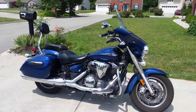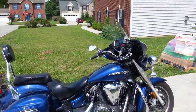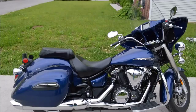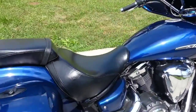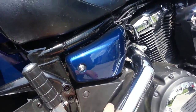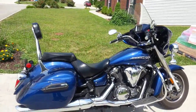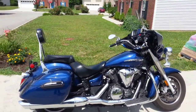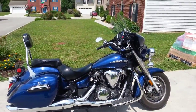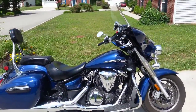After that, I added this painted to match fairing pieces. Originally, the inside of the fairing that faces the rider was that flat black color. I didn't like that. I wanted it to look more like a customized Harley or something like that. So I had the fairing painted by a local body shop here to match the rest of the motorcycle. They did a heck of a job.